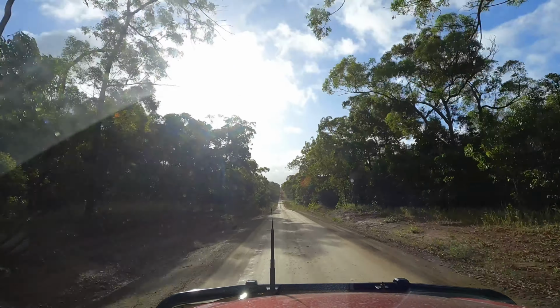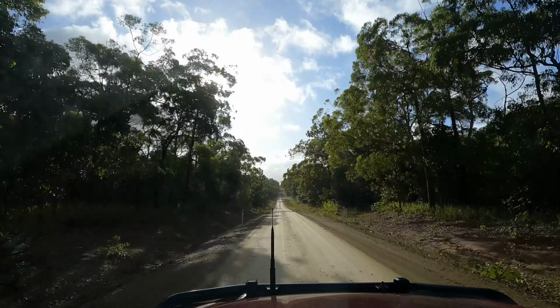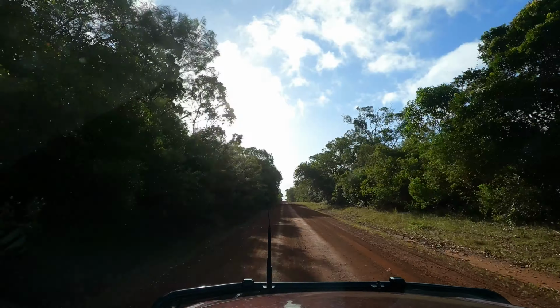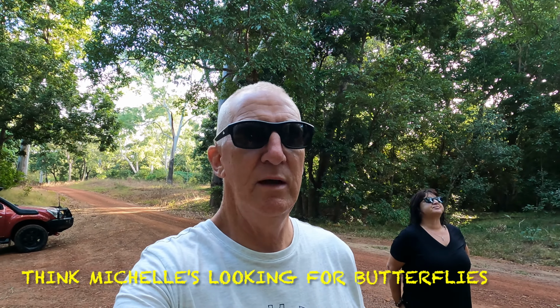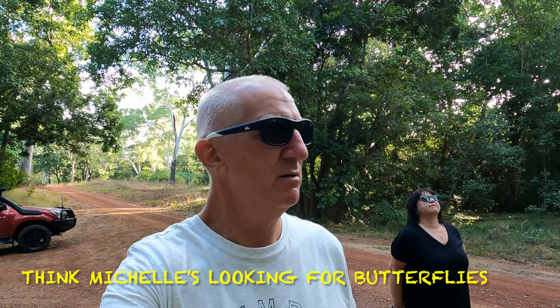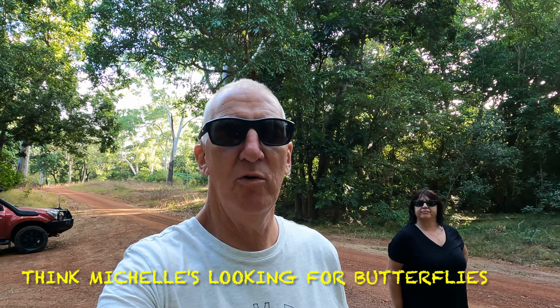On the Endeavour Battle Camp Road, heading towards Normanby Crossing. G'day. We're at the Normanby River on Battle Camp Road, and this is another relatively easy concrete bottomed crossing, but it's a bit deeper than it was last time we were here a couple of years ago. We're just heading down to the river now to have a look at it.